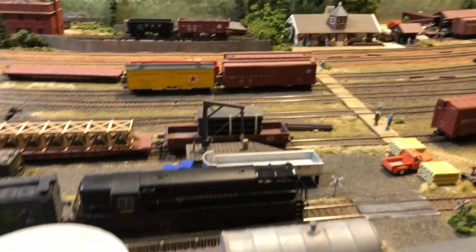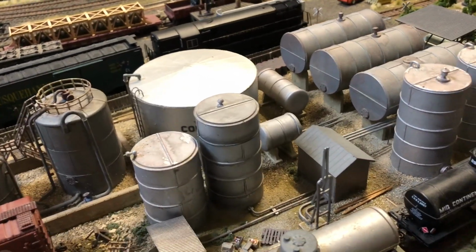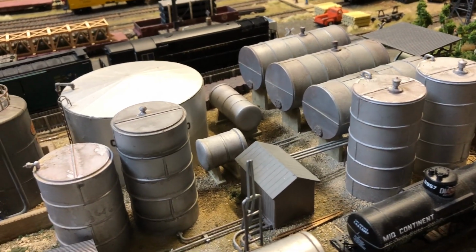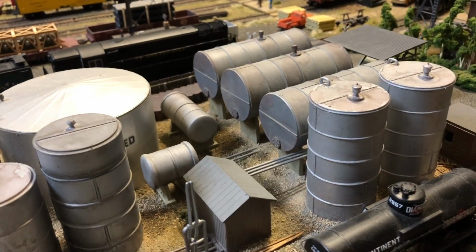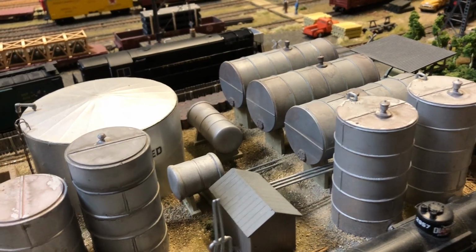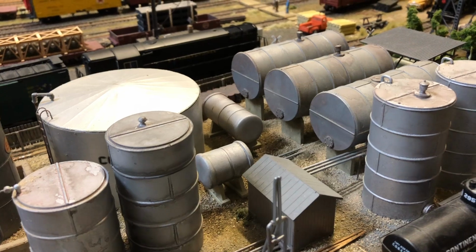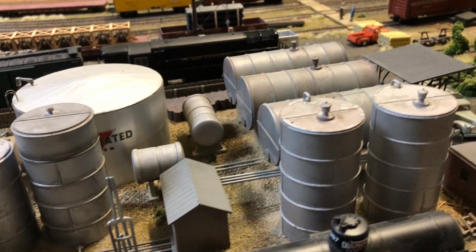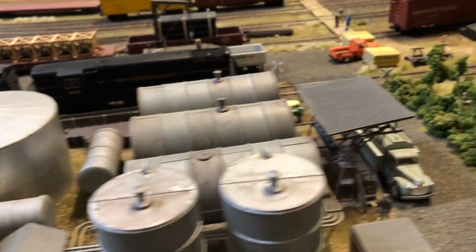Coming up through here, the fuel oil facility was a fun one to do as well. This is where I got hooked on Dullcote and the Tamiya flat clear. When I was doing the tanks, they had the plastic gloss to them. I did weathering on them, but it still didn't look dull enough like in reality. So some shots of that clear flat, and voila, I've got dull, but still slightly shiny, metal-looking tanks that set the scene off pretty well.